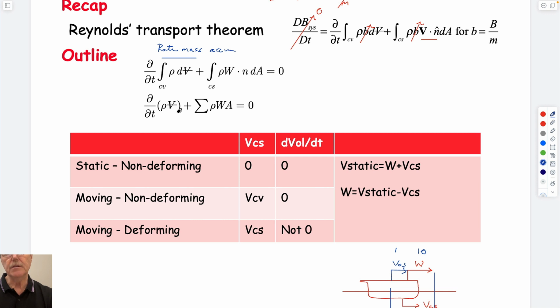And it can happen, and we typically write it like this. It's a bit more easy, a bit more straightforward. And this is mass rate out minus mass rate in. In physical terms, we said we use the dot product of velocity, so it's normal to the boundary. So that gives us a single value as it crosses any particular boundary.